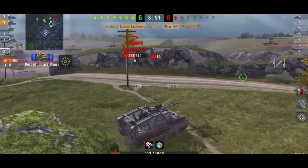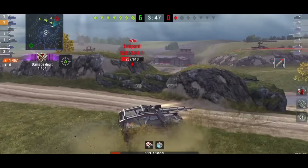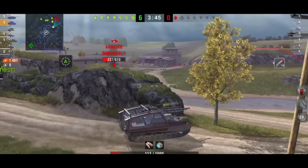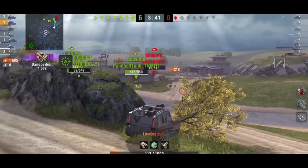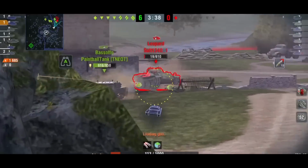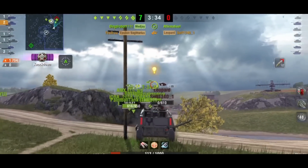So that's 1400 damage and just the Leopard left alive. I can actually take maybe 1 or 2 shots from this Leopard. So I'm just going to come around the corner, get the shot off. He's now on 19 hit points. The Bazooka there just completely misses his shot, which allows me to get the kill.